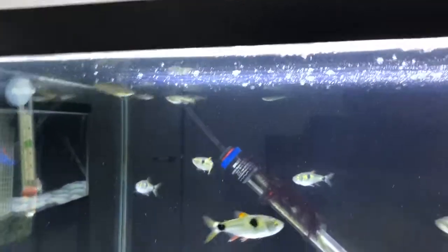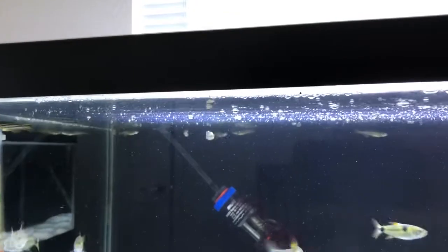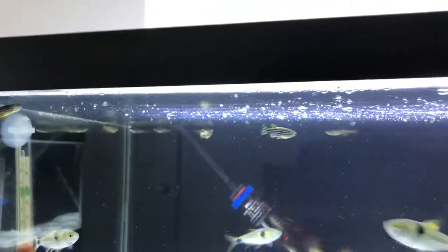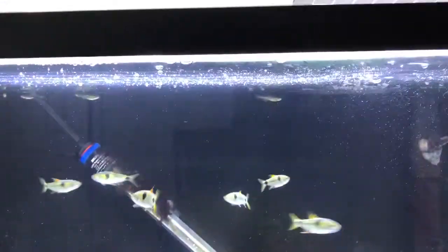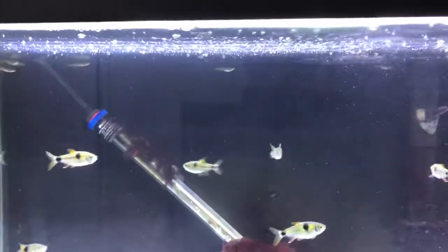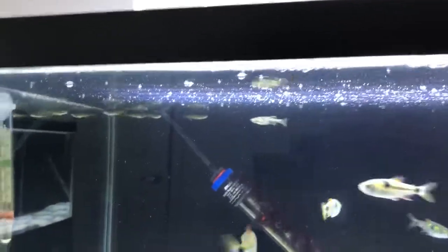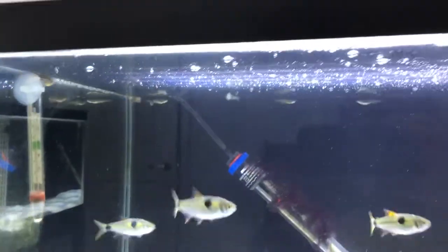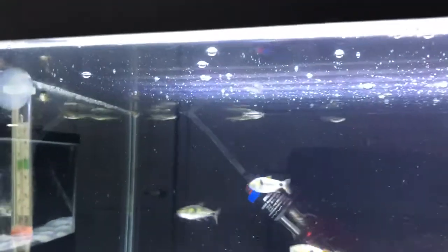I thought they'd be perfect dithers in this tank because they're small, they're fast, they're inexpensive, they're hardy. I'd rather have the tetras chase around the zebra danios rather than each other, but they don't really move around too much. I think they're a little scared of the bucktooth tetras because they are kind of predator fish. So not working out quite how I'd hoped.